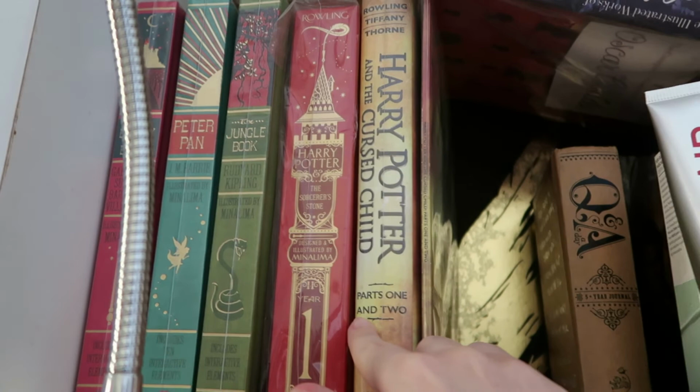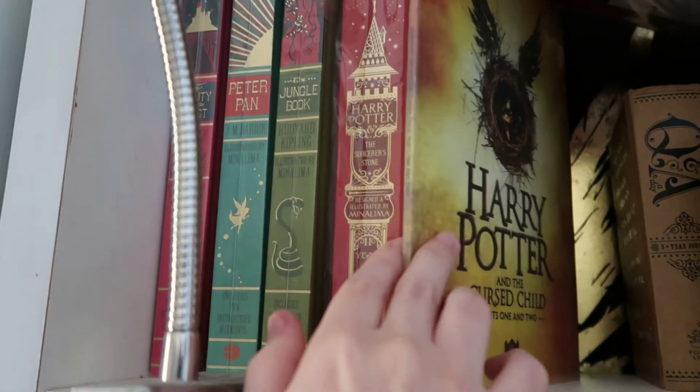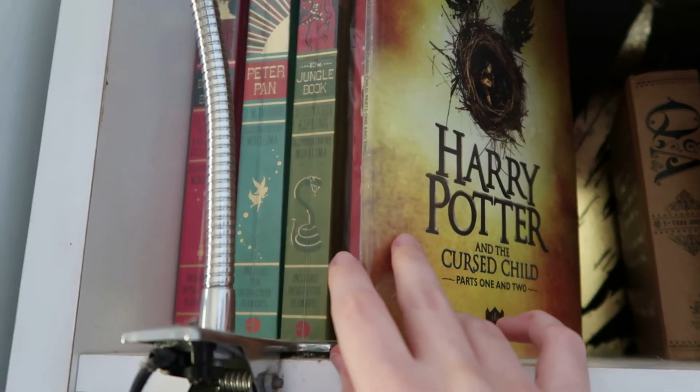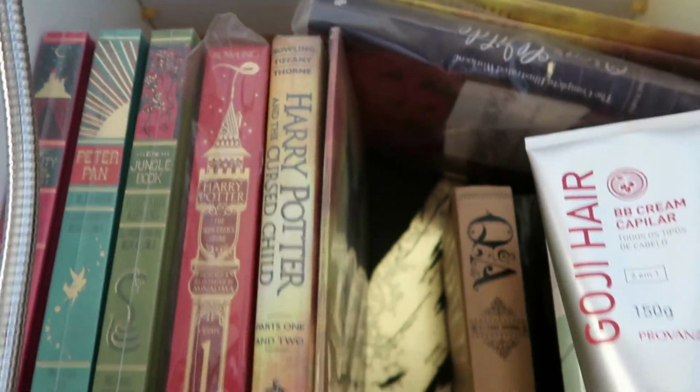I have Harry Potter and the Cursed Child by... who knows? I mean, why make this? This was so unnecessary. And the Playbill when I went to see it, which was amazing. I do not regret it. I loved it. When I went to see it in London. And let me see if I can show you guys the first one.